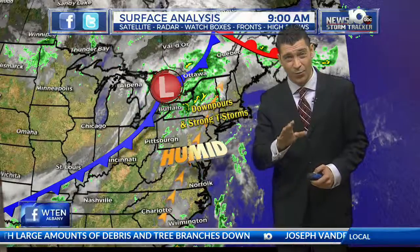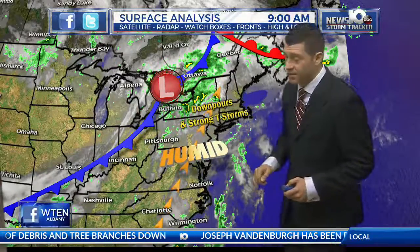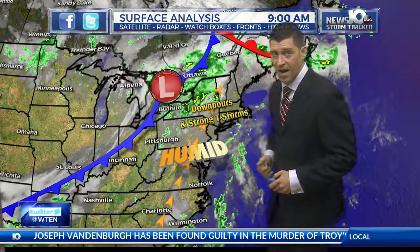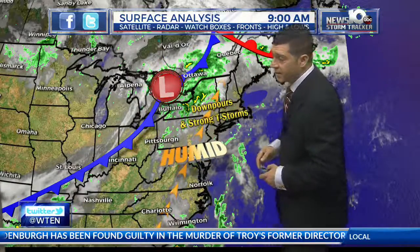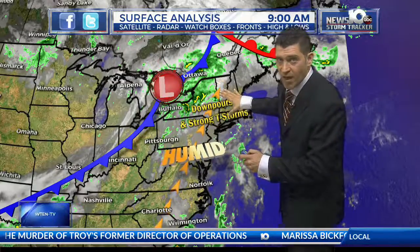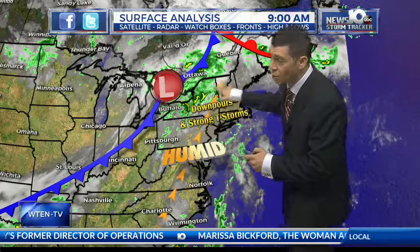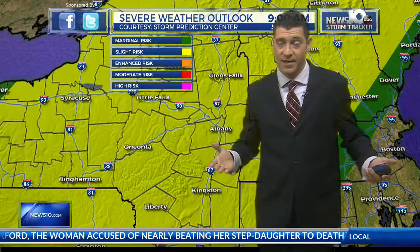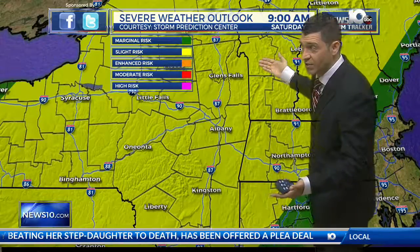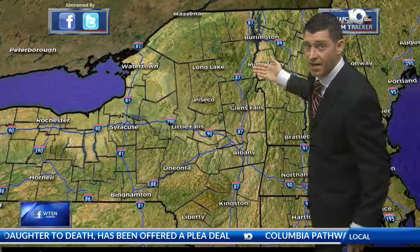Here's what's causing the storms and the reason it's going to be a long day. Until this front crosses the area, we're going to stay under the gun, and that won't likely happen until the late night hours. In the meantime, we're going to be in this very humid and unstable air mass with a chance for strong storms across all parts of the viewing area. Here's a closer look at the chance for severe storms, and like I said, we're all in the same boat. Everywhere shaded in yellow here has a slight risk for severe storms, and we've already seen one today.